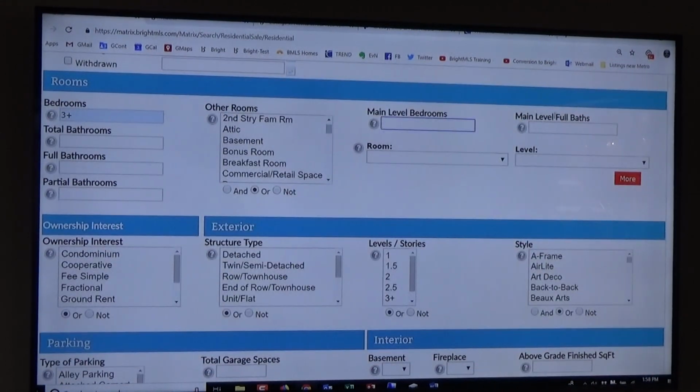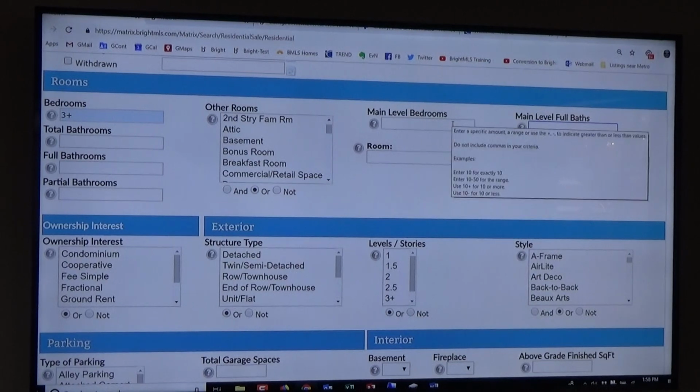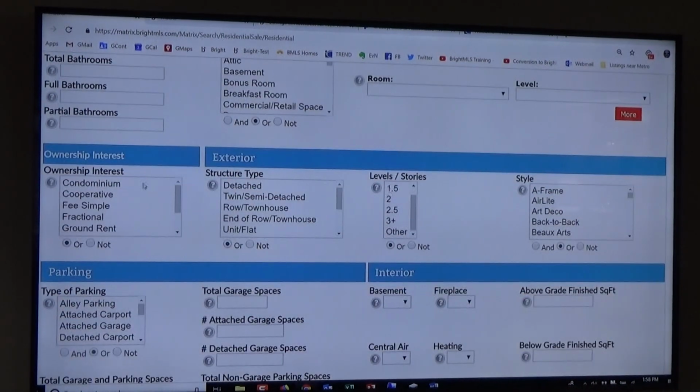We did put main level bedrooms and main level full baths right in here because we know you wanted that. You don't have to add that field anymore. There is a new section down here called ownership interest and structure type, so it's a little different layout. Ownership interest, I don't think you're going to use very often, but you can. Like if I only wanted properties that are condominium, I could choose condominium ownership type, and I'll pretty much only get condos on my list.